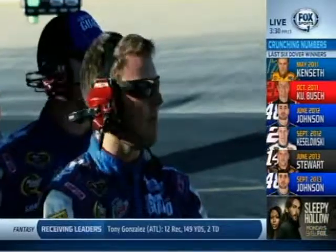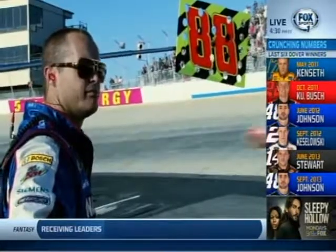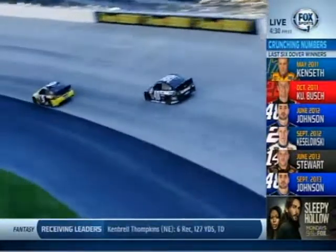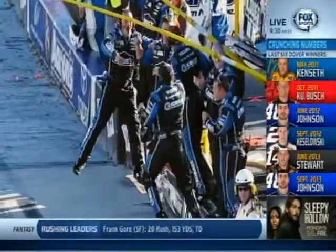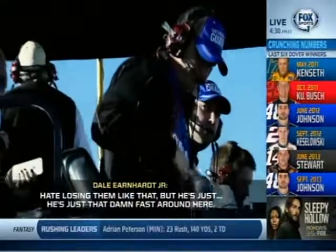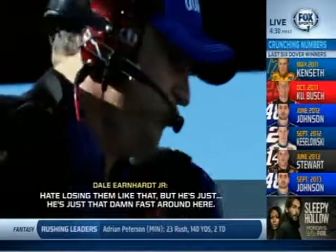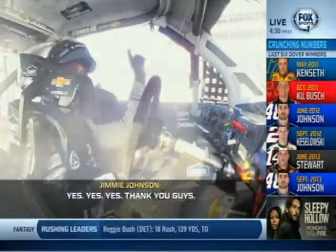88 was putting a ton of pressure on us. I was dialing brake bias in the car, flipping switches for fans, going in the corner, and literally the first 5 or 6 laps just stuffing steering wheel in the car. Dale Earnhardt Jr. doing all he can. Not going to be able to do it off the end of the back straightaway. Johnson works his way off turn number 4, and for the 8th time in his career, he wins at the Monster Mile. Thank you, brother. Max points, my man. Max points. Hate losing them like that, but he just sat down fast around here. Yes. Thank you, guys.